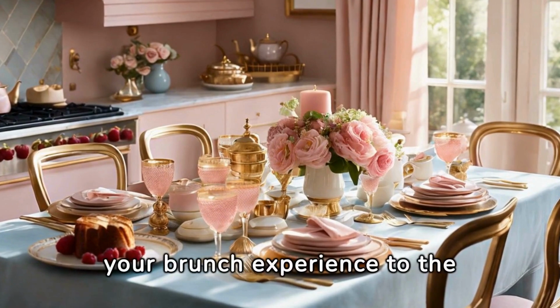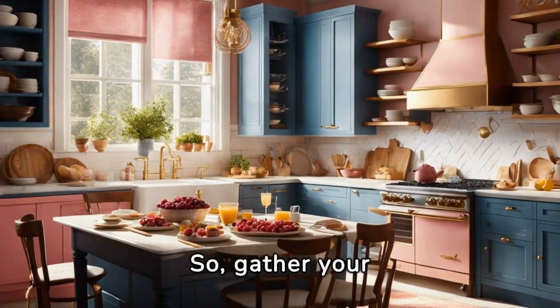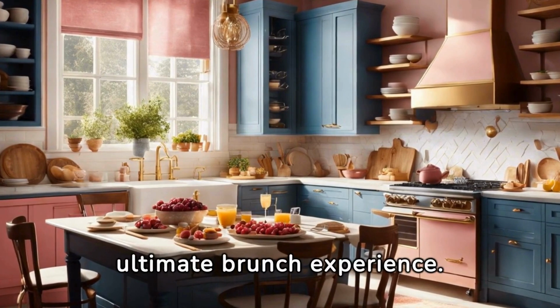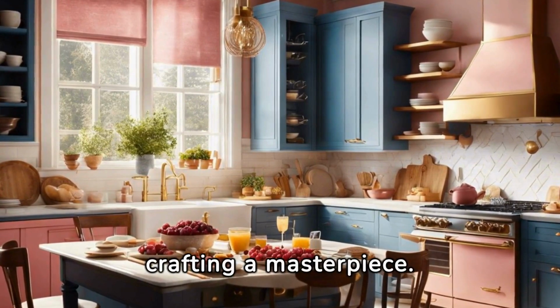It's time to take your brunch experience to the next level, and we're here to guide you every step of the way. So, gather your ingredients, roll up your sleeves, and prepare to indulge in the ultimate brunch experience. With our stuffed French toast recipes, you're not just making a meal, you're crafting a masterpiece.